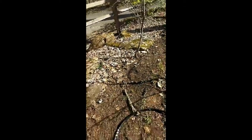So this is the first stick. And then we're going to come over here and get some more of these sticks. And I'll show you what I'm going to do with the stems here. And just let me put the camera on the tripod so you guys can watch as this develops.